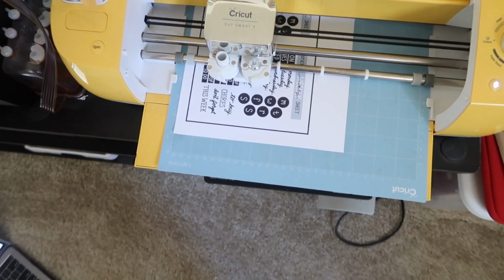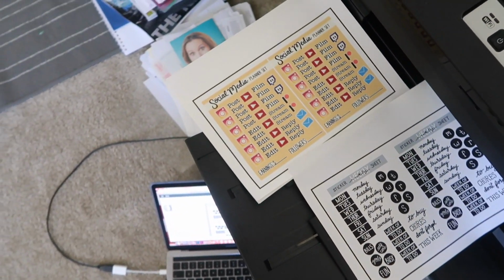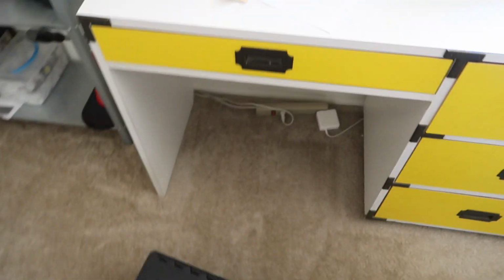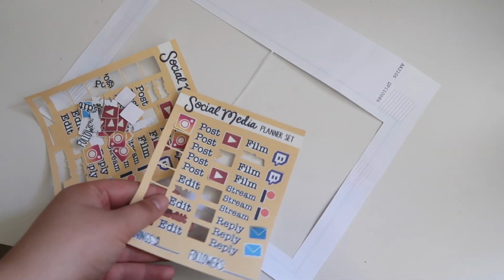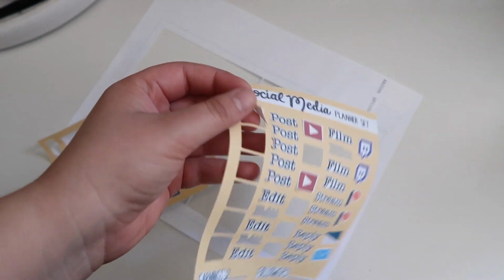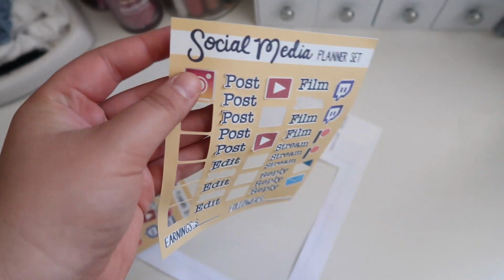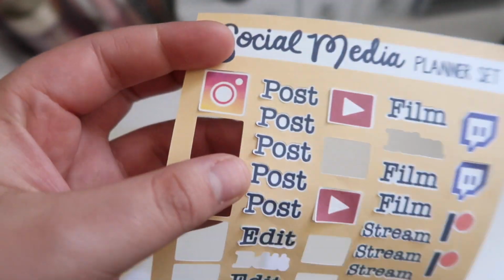So I've been experimenting with some new sticker sheets. I have some weekly planner ones as well as some social media planner ones. I usually almost always do a test print of my sticker sheets on a normal piece of paper. As you can see here, this is the sticker paper. It just cuts straight through. But I do this just to make sure that the colors look good, that my printer heads don't need cleaning, that the Cricut doesn't need calibrating.